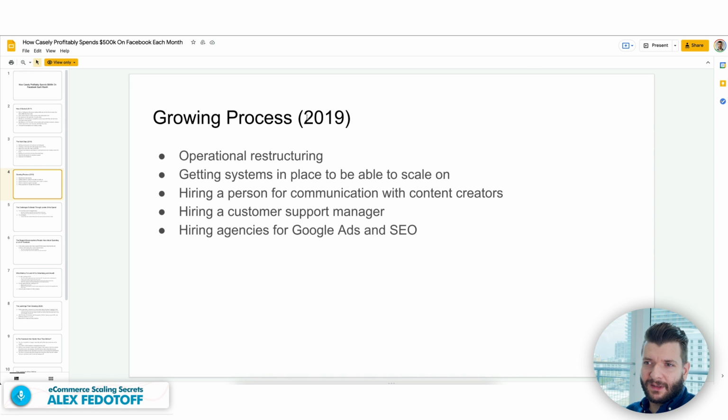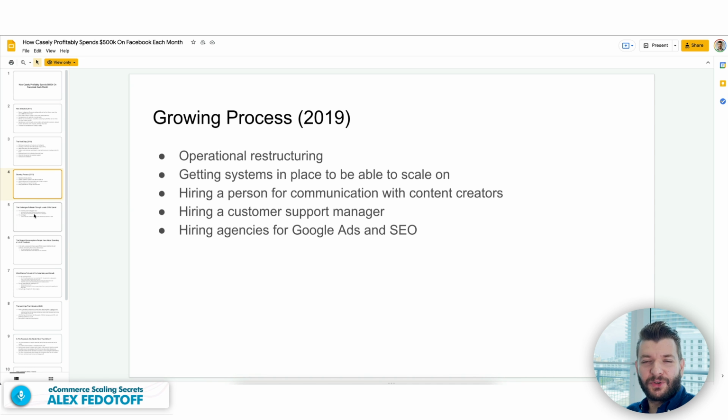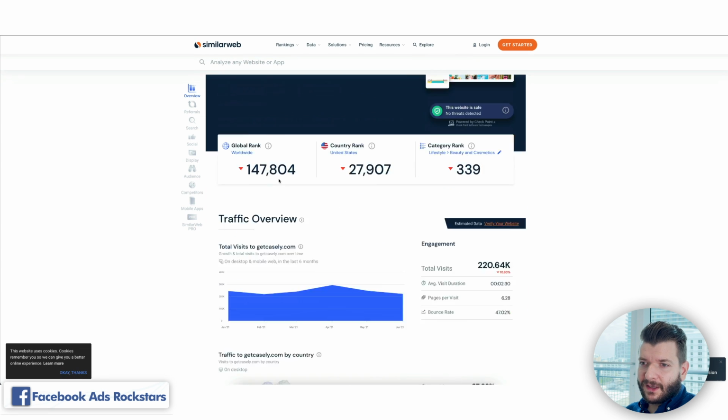But again, this was 2019, and then maybe 6 months, 12 months after that, you will see the results from search engine optimization. It's more like a long-term investment. But now, if we would acquire this brand, then we would definitely take that into consideration.